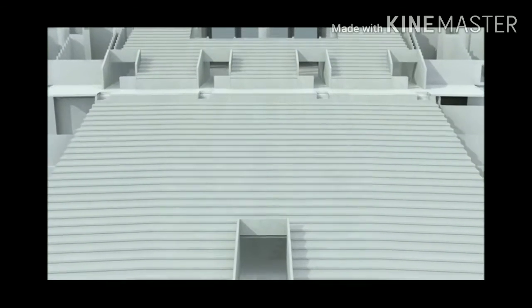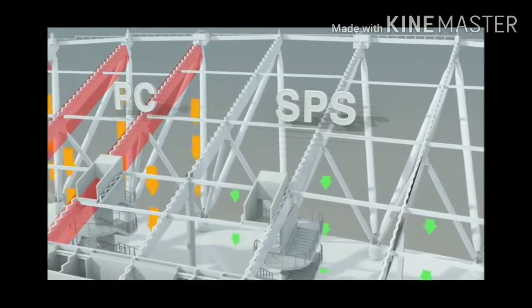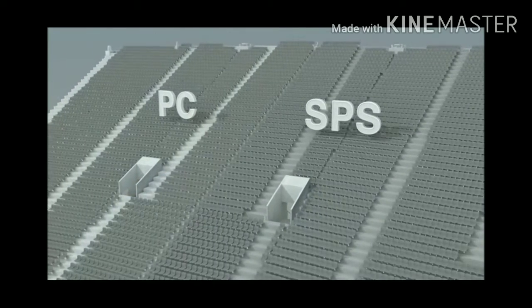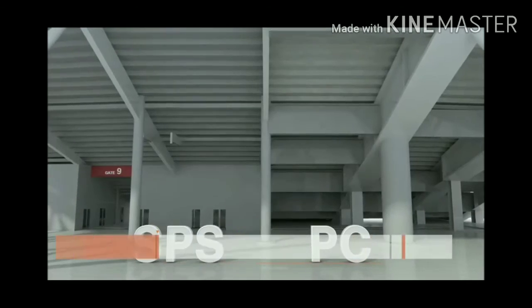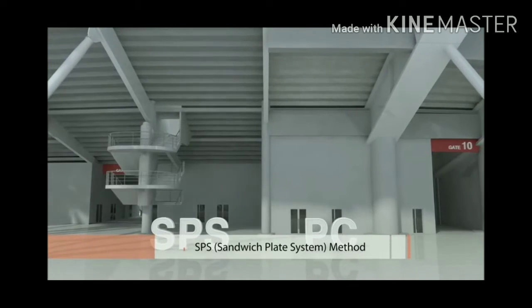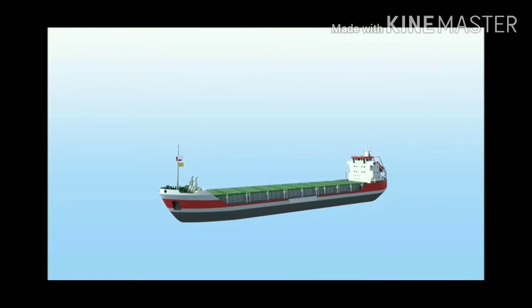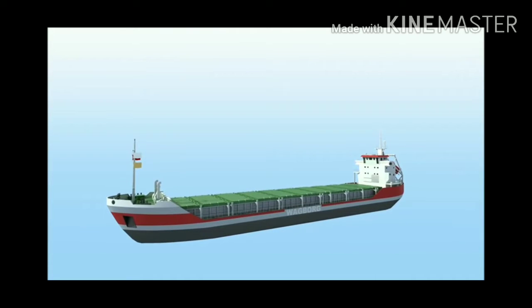The two decks: a conventional method of placing PC stands was applied in the lower deck. In the upper deck, however, PC stands would have added too much weight and required the supporting steel raker to become excessively large. To overcome this challenge, Hanwha ENC implemented the new sandwich plate system. SPS is a material used primarily on ships, and implementing it in a construction project was an innovation.